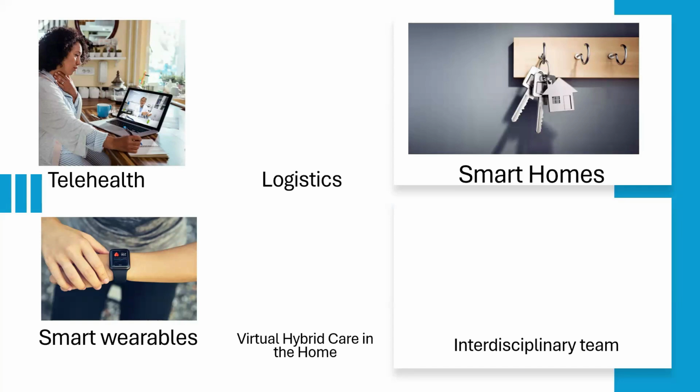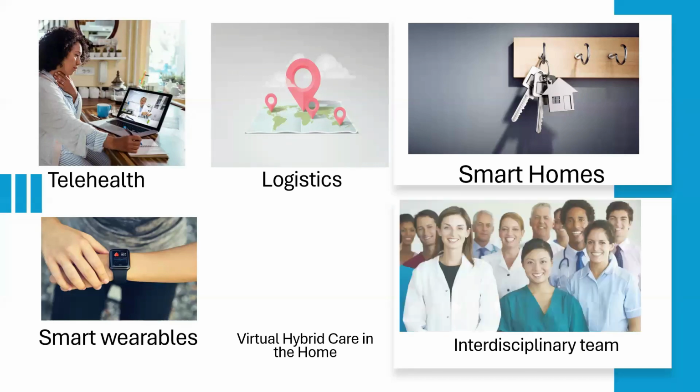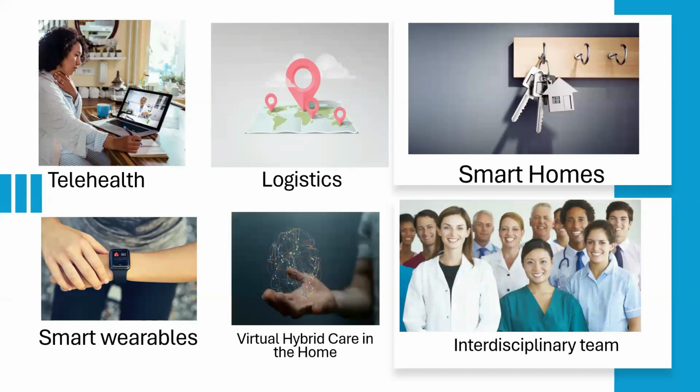Now if you use Hey Siri or Alexa, whatever, you can see how AI is influencing our daily lives. Combining that with the logistics of carrying out these practices through an interdisciplinary team, you then have virtual hybrid care in the home. This is a space that I'm working in at the moment, and I'm quite interested in.